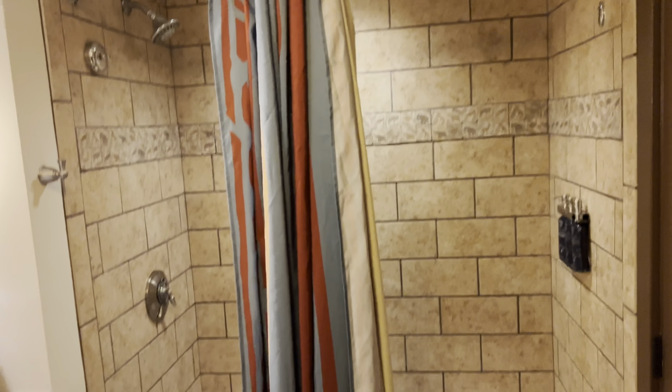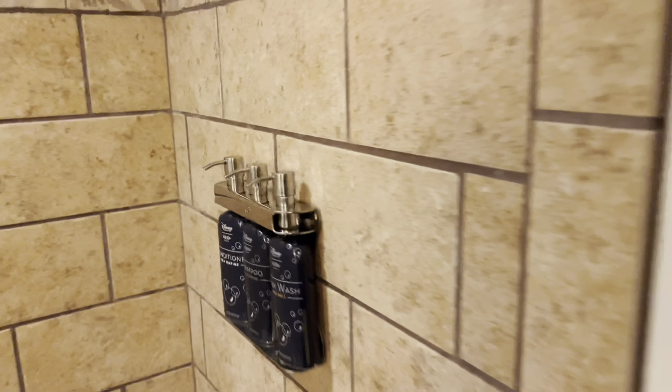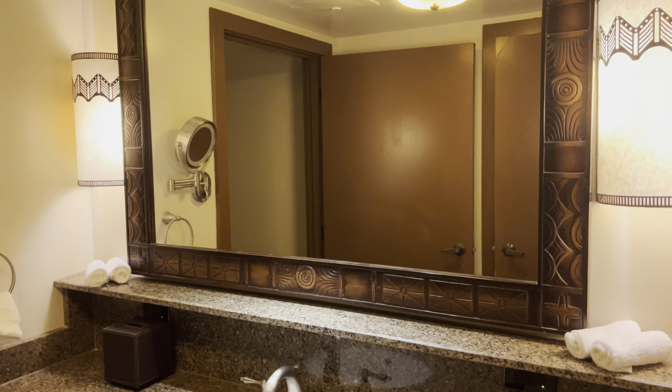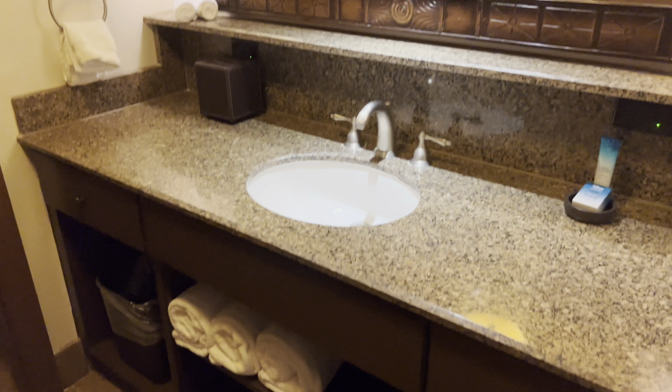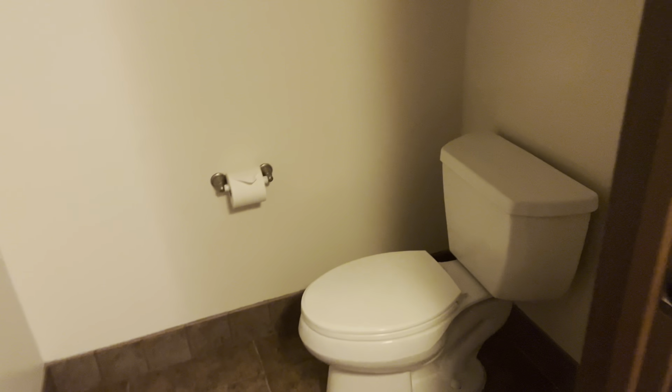So more storage. Okay, so bathroom, standard tub, nothing impressive. I wish they had a walk-in shower, you know, versus the tub, but I get it, people have kids and stuff. Give you the toiletries that you need. Vanity and mirror are pretty good, well-themed. And the throne looks pretty basic.